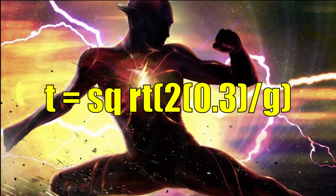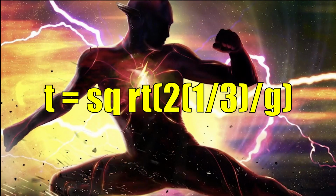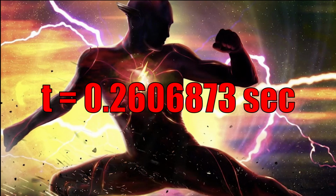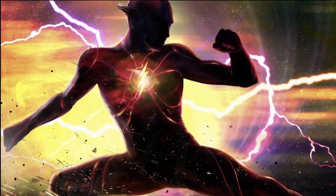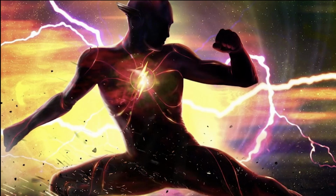Using the estimated 1/3 meter distance (0.3333333333333) and Earth's gravity of 9.81 meters per second squared, we find that it should have only taken 0.2606873 seconds. Using flash time compared to real time, we find a multiplier of 15.34, thus making Barry's speed in this scene around 900 meters per second, over 2.5 times the speed of sound.